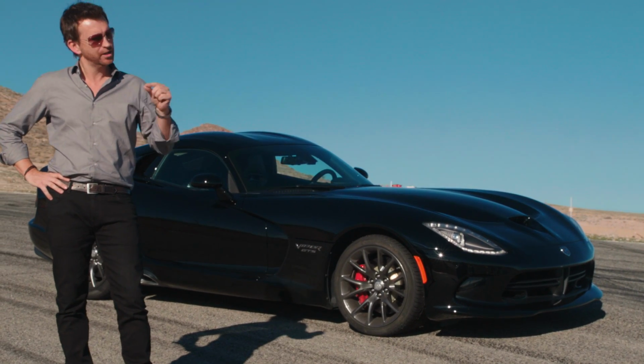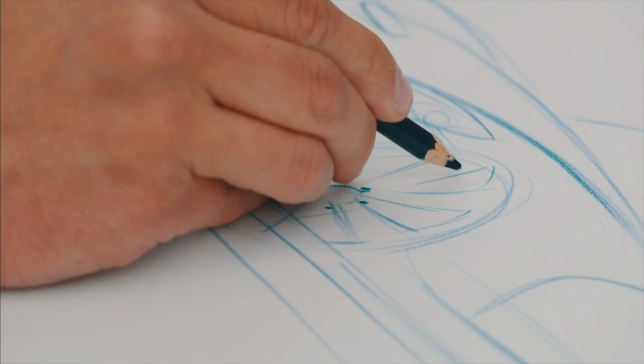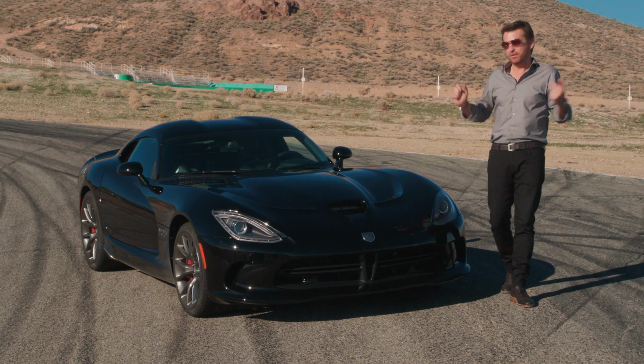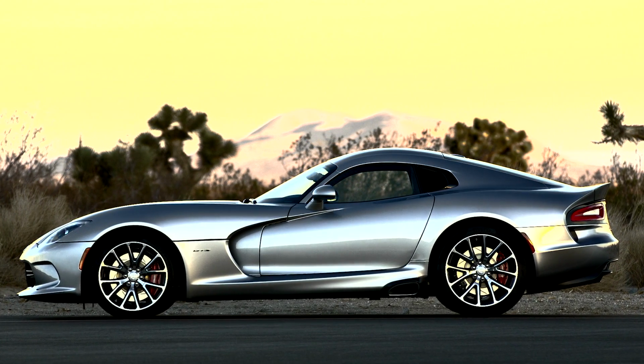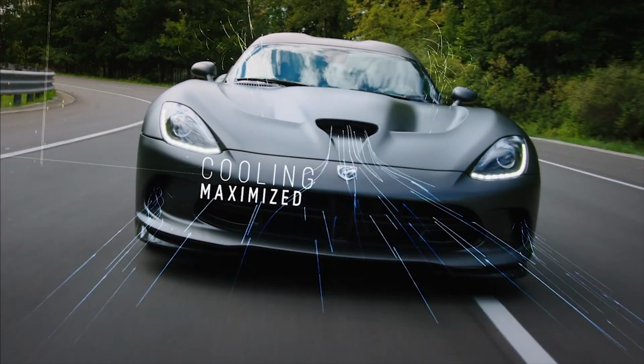So lineage, check. When it comes to design, especially in a sports car, you want something that doesn't just look like everything else. And from the moment Viper hit the streets, it did just that. Its silhouette is unmistakable. Now, a lot of that design, of course, is driven by what's under the hood.